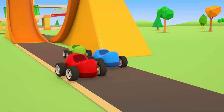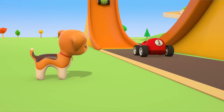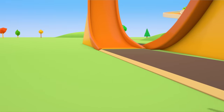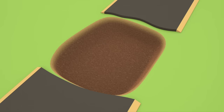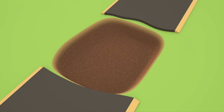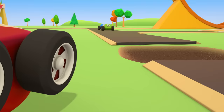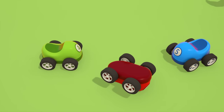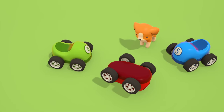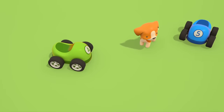The little red car is overtaking all the others and driving round the loop-the-loop. Oh no! There's a hole ahead! Be careful! The little car has flipped over. Are you hurt? No, that's good.